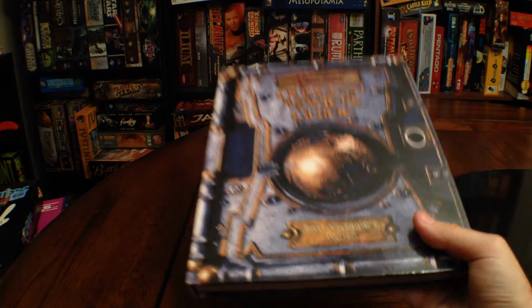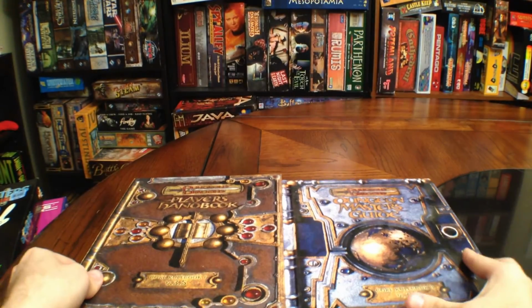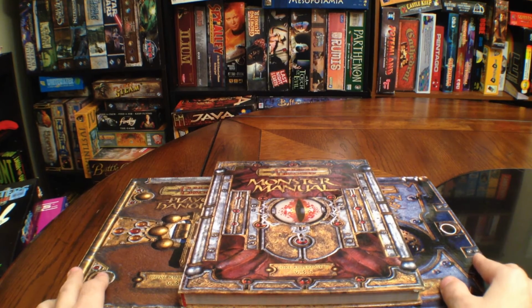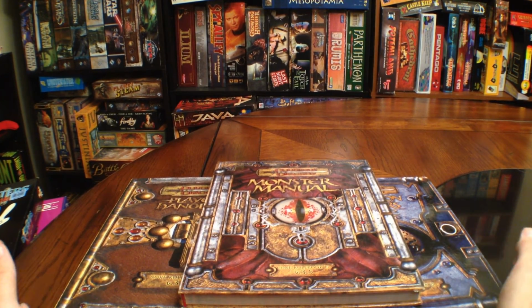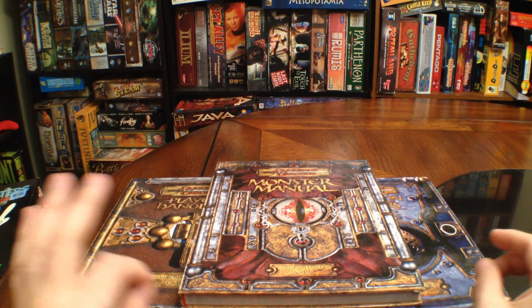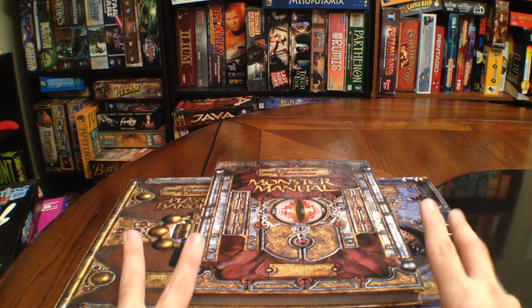3.5. I've got the Dungeon Master's Guide, I've got the Player's Handbook, and I even have the Monster Manual. I paid $2 each. This was not a bad night, to say the least. And like I said, every time I post this online, somebody tries to buy these off of me. I'm going to wait until I have a spare.